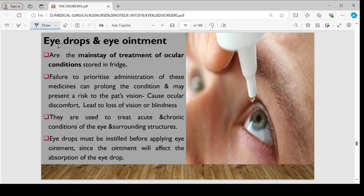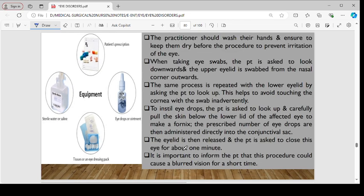You could also assist in giving the eye drops, of course, and eye ointments, which are the mainstay treatment of ocular conditions, right? And you have to prioritize administration of this medicine because a delay can prolong the condition and may present a risk to the patient's vision. They can cause discomfort, and if not used, can lead to loss of vision or even blindness. And they are used to treat acute and chronic conditions. Eye drops must be instilled before applying the ointments, and this is equally important because the ointment will affect the absorption of the eye drop, right? So you start with the drop before applying an ointment.